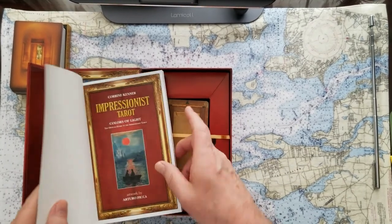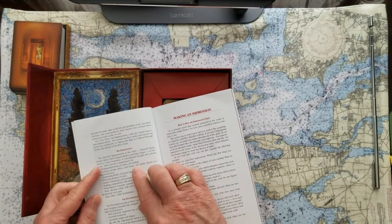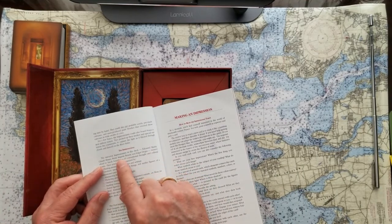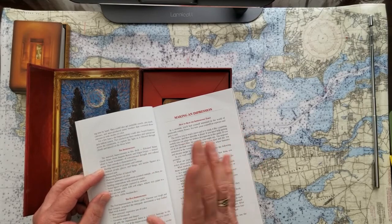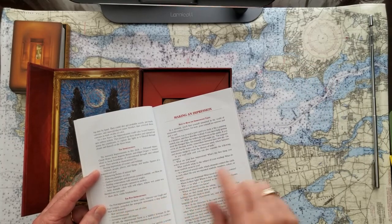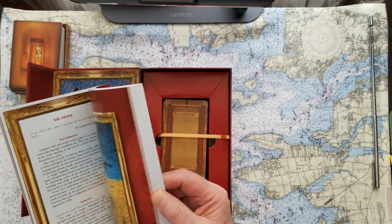But as I think about it, I'm sure those artists I was mentioning are right here. So the Impressionists in this deck were Edouard Manet, Claude Monet, Pierre-Auguste Renoir, and Edgar Degas. Those were the four Impressionists that I was thinking of. But if I had just taken a minute, there are some post-Impressionists also included in these works, which of course are Vincent van Gogh and Paul Gauguin. So those are the six artists whose work is used to create these cards.